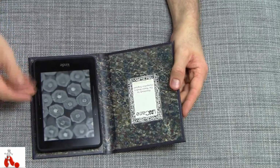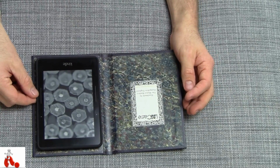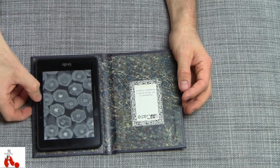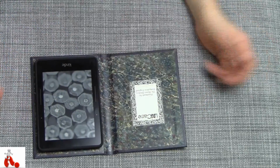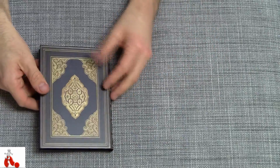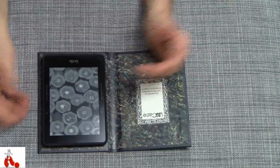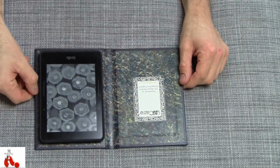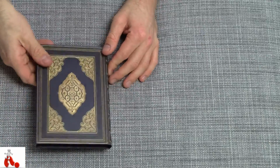So once you put this in, you can leave it in here, no problem, and use your Kindle like you normally would. You still have good access to the buttons here on the side. Because the mold is perfectly designed for the Kindle Voyage, obviously they took that into consideration. And instead of holding the Kindle by itself, which is not bad to hold obviously, you now have a much nicer exterior of your Kindle.